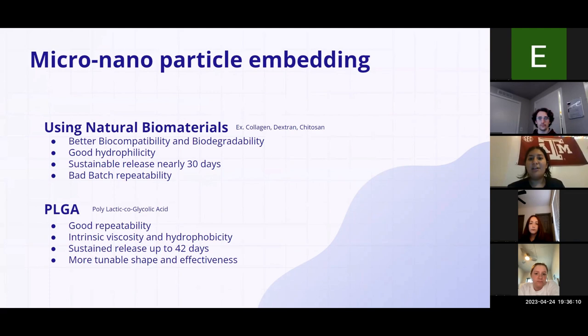So there are two methods to do this. We have, first of all, natural biomaterials, something like collagen, dextran, or chitosan. And now these are going to have better biocompatibility and biodegradability. Obviously, if it's something natural that the body's familiar with, it's less likely to reject it. It also has good hydrophilicity. So these growth factors are going to be hydrophilic. And with a biomaterial that is also hydrophilic, it can absorb it a little bit better.